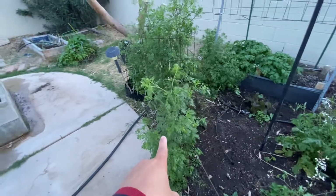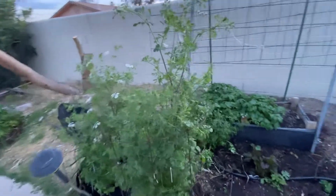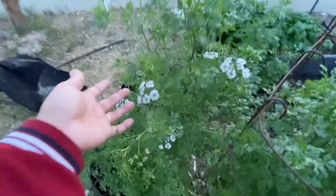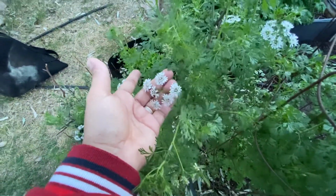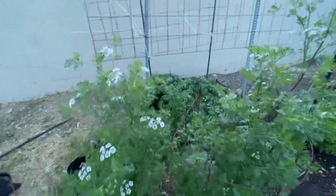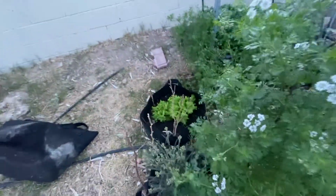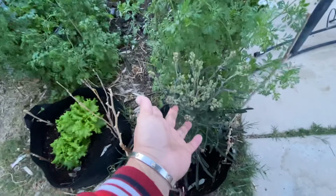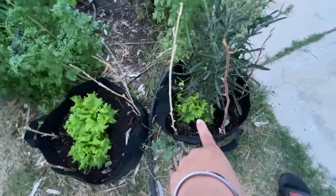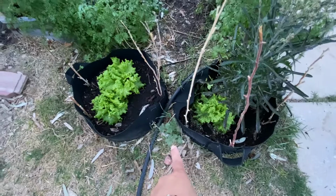Of course, my cilantro everywhere. They're pretty, so I let them be. Just look at that. Look how pretty the flower is. OMG. And the bees just love this. And of course, the potatoes are over there. And then this is also my favorite lettuce that I let flower so I can collect the seeds. More curly lettuce. And cilantro. Baby cilantro.